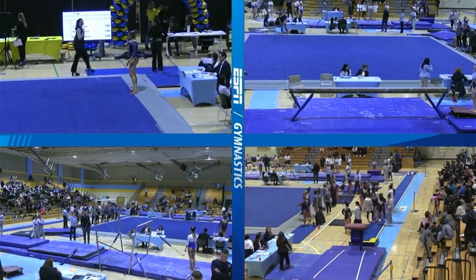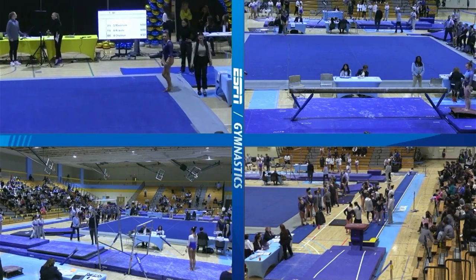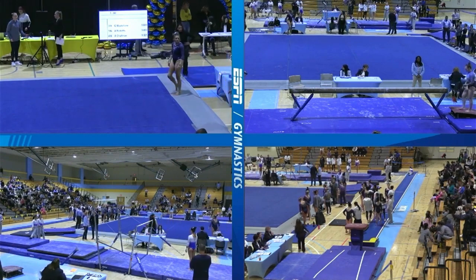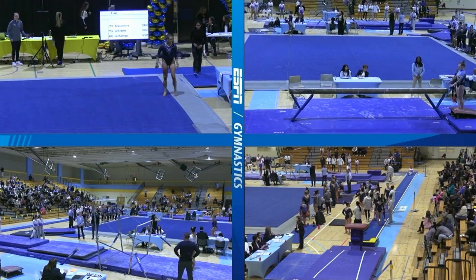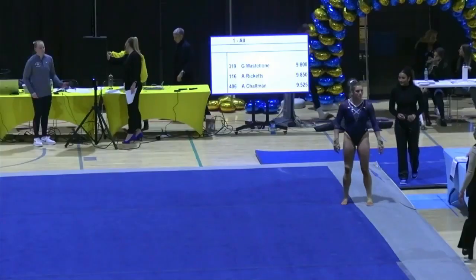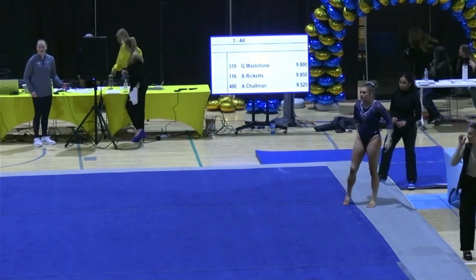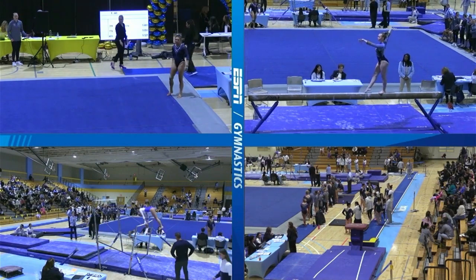Next up for UNH is Kylie Giorgini. Kylie was first place on this event at their last meet. Also tying in the all-around. And another front roll mount, but with a really cool little choreography there for Alina. So pretty.